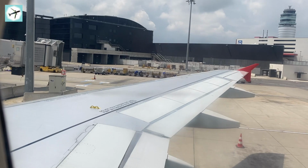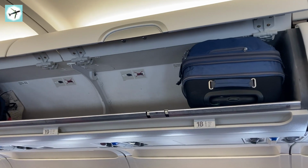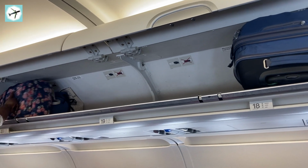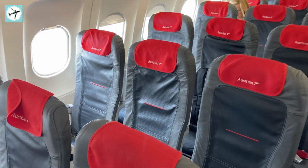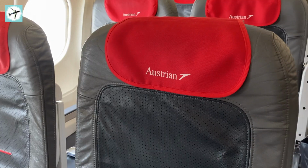So welcome on board flight OS 211 from Vienna to Frankfurt. We're sitting here in seat 18F, and this is today's view from our seat. The cabin is the standard Euro economy layout of the Lufthansa Group used across the Airbus fleet, but with small design highlights to visualize the Austrian heritage.